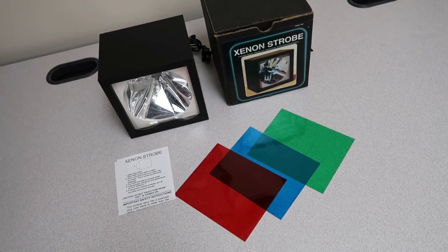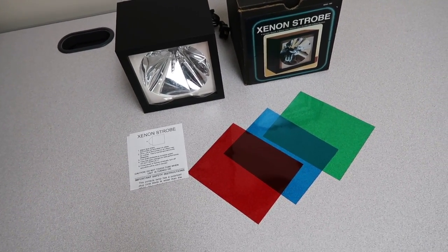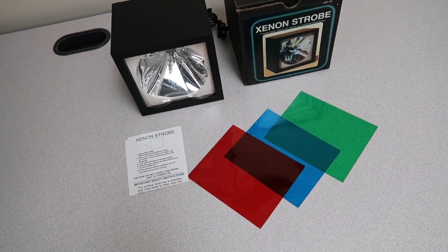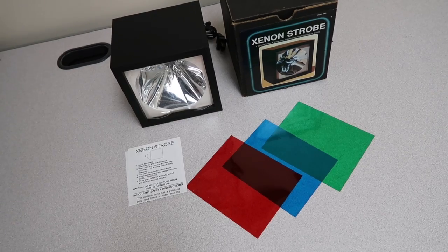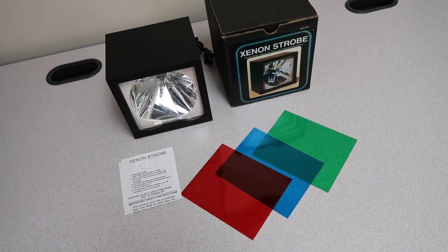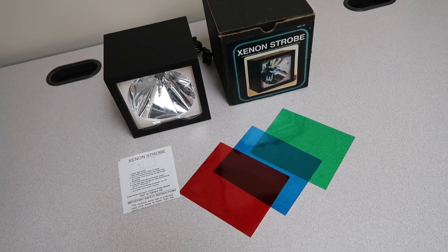Number 6 tonight, Xenon Strobe. 3 light filters. Woo! Red, blue, green. So I tested it out. It may have been used in there, I don't know. It appears a very lightly used box. Everything is in there. I'm going to sell it as new, open box. $19.99 plus shipping.